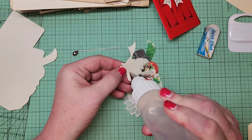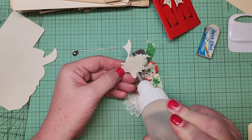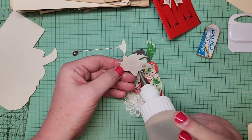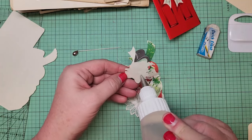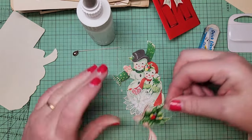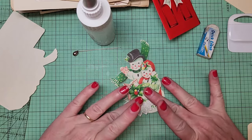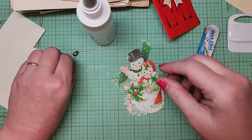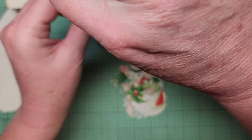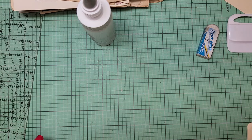Needs to be cleaned up, but that's a job for a different day. It's out of sight right now. Oop. Little glue string there. Okay, put those aside to put away with my Christmas stuff. That's a scrap of paper I can put with the scraps.